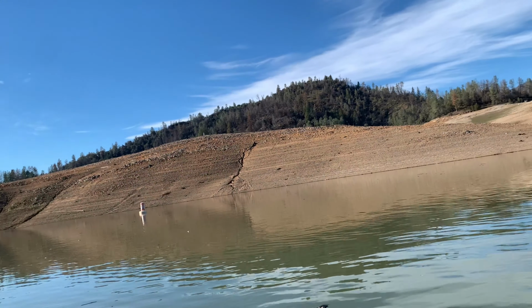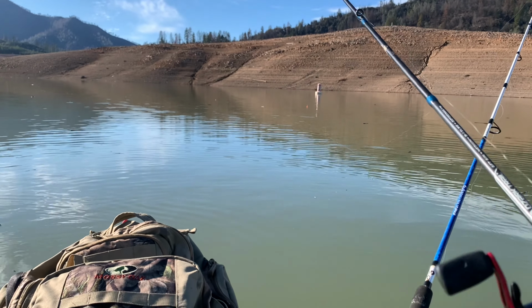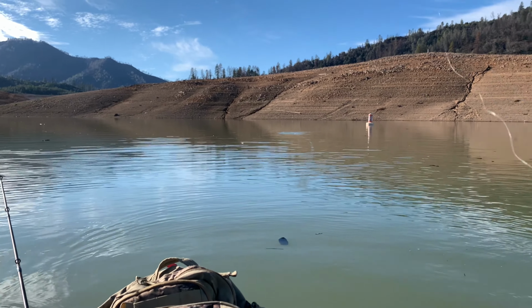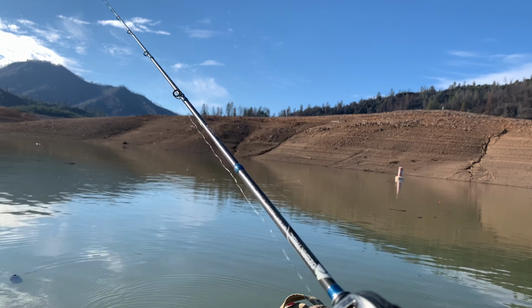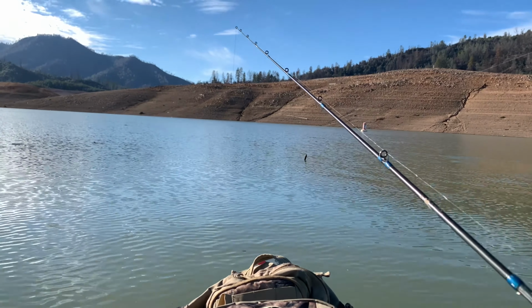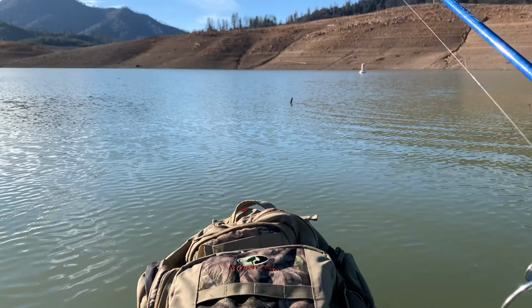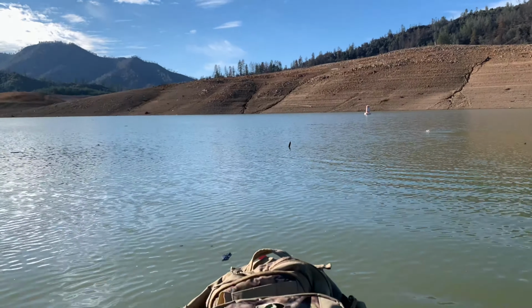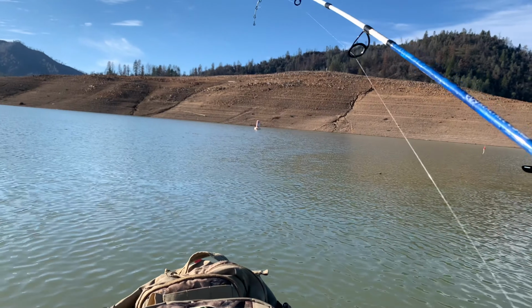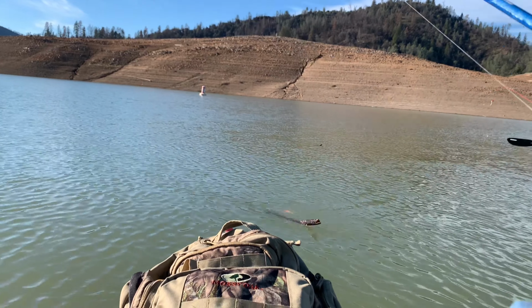Let's get back out there. There we go. Play around with my shaky head. So we're gonna recast. There it is. Where's my bobber? I got another one, guys. Got him, guys. On my last minnow. Yes, sir. Wow, every time I throw this shaky head out.